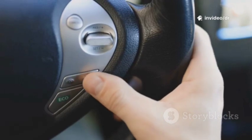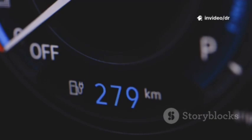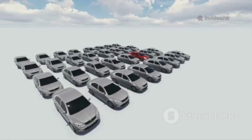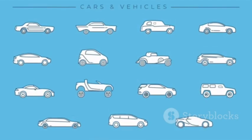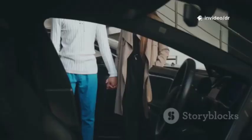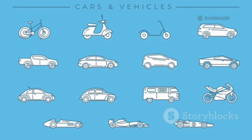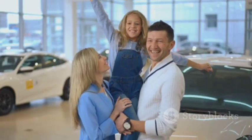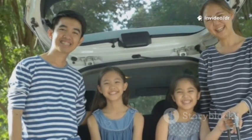Parents expect advanced driver assistance, seamless infotainment, and powertrains that stretch every dollar. The market is packed with options: hybrid SUVs, all-electric vans, and everything in between. In this video, we'll break down the top family cars of 2025, exploring what makes each one stand out. From practical to luxurious, established favorites to bold newcomers, we'll help you find the perfect fit. By the end, you'll know which of these vehicles could be your family's next adventure mobile.